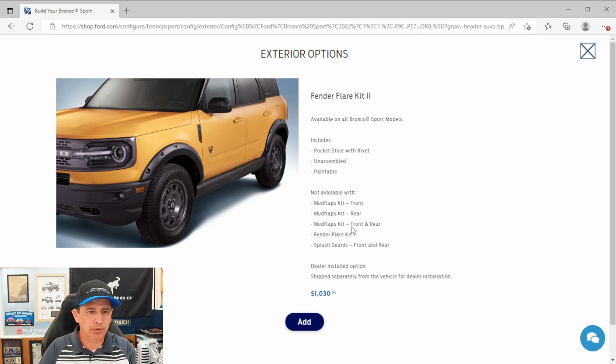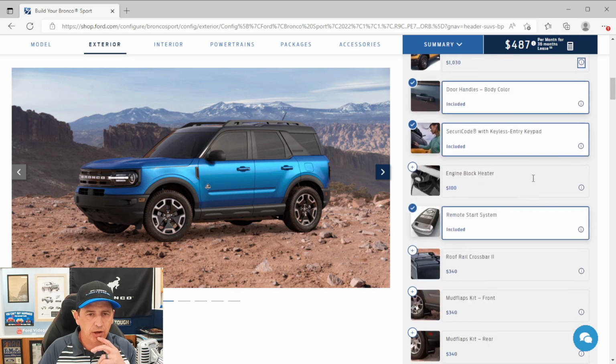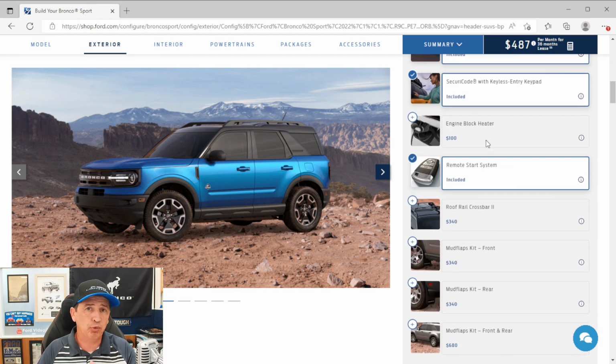Again, not available with your mud flaps or the other fender flare kit, of course, and the splash guard. So keep that in mind there. So those are a couple options. Dealer installed, so the dealer would install those for you. Engine block heater is something you would want to get from the factory though. So that is a factory option the factory would install before it gets shipped out.